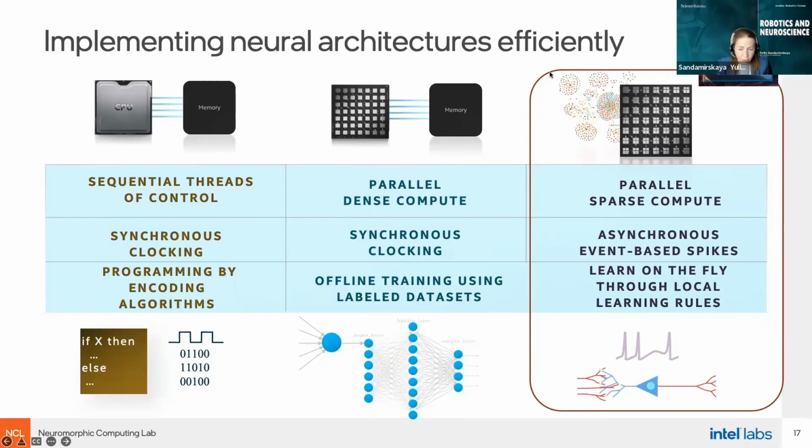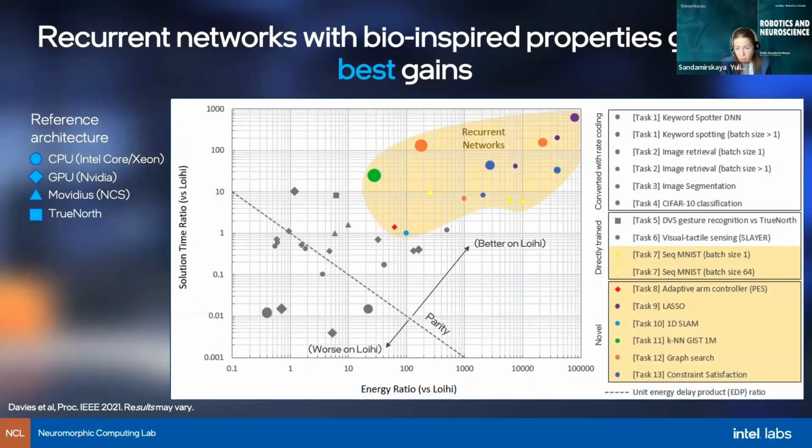However, the new and emerging type of computing hardware, so-called neuromorphic hardware, fits this structure very well. Neuromorphic hardware typically would support parallel sparse compute, asynchronous and event-based computing, which again allows the system to activate and deactivate modules and enable communication between them on demand, making for very efficient implementations. The systems usually support learning on the fly, so that the system can reconfigure itself and be plastic and adaptive on the fly. It has been shown that these neuromorphic chips are particularly advantageous for recurrent networks, so for the type of networks that I have been talking about with all those recurrent loops.